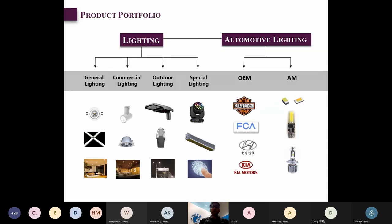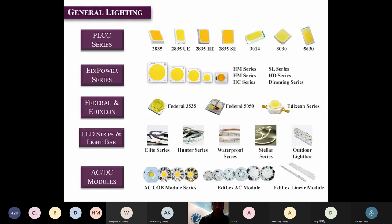About our product portfolio, we are divided into two: automotive and lighting. Since most of our audience here is for general lighting, we are going to talk more about general lighting. In the coming slides, my colleagues and I are going to give you a detailed introduction. Here is just a brief introduction about the general lighting.